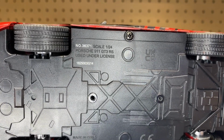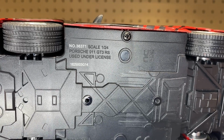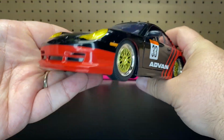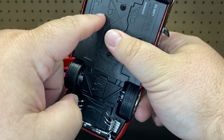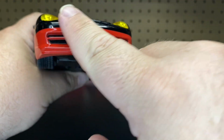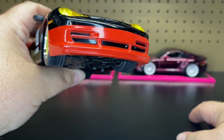Again, these are all scale 1/24th. And this one here, we're doing the Porsche 911 GT3 RS, which is really nice. I love this delivery on here. All right, again, base is always plastic. Going along to the front here, we have the die-cast body in the two-tone black and red.